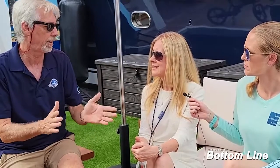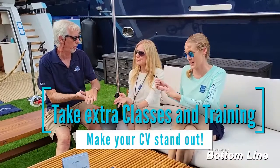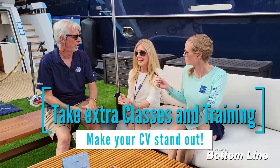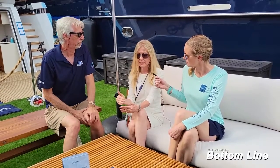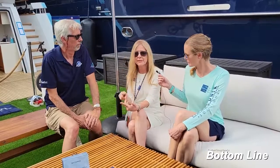When I see that, I always see like... As a crew placement person, what schooling jumps out for you besides STCW? Would it be like the stewardess classes? The deckhand courses. It could be just some extras. I've seen people with the wine courses, the mixology, anything service related, just that little bit of extra.